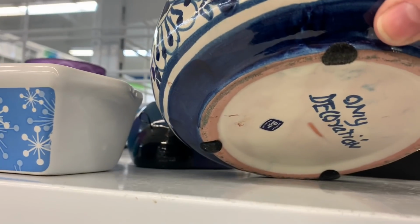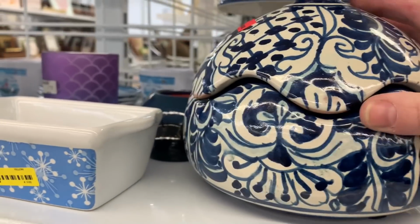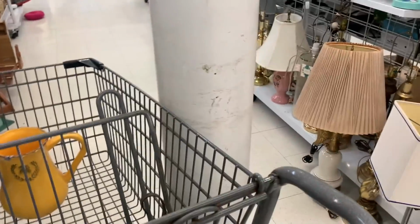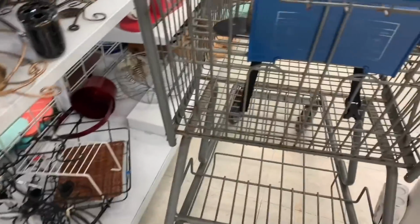So then I look at where it's priced. And with everything that I buy when I'm thrifting, I'm always thinking to myself, if I were to at least double my money, at the very minimum, would somebody still pay that price? So that's pretty much my guide that I go off of.